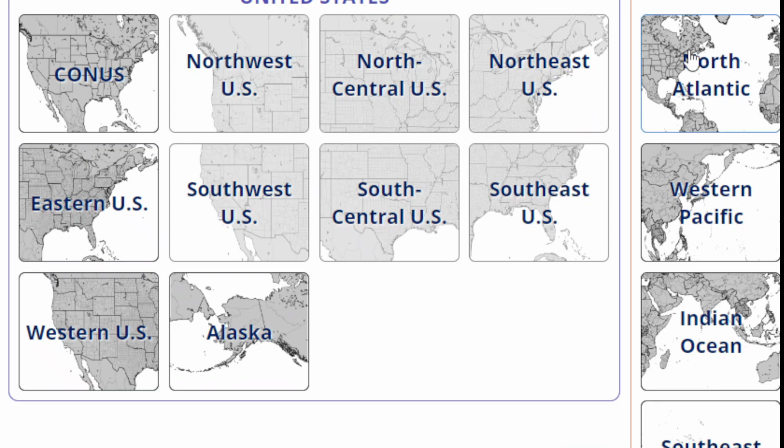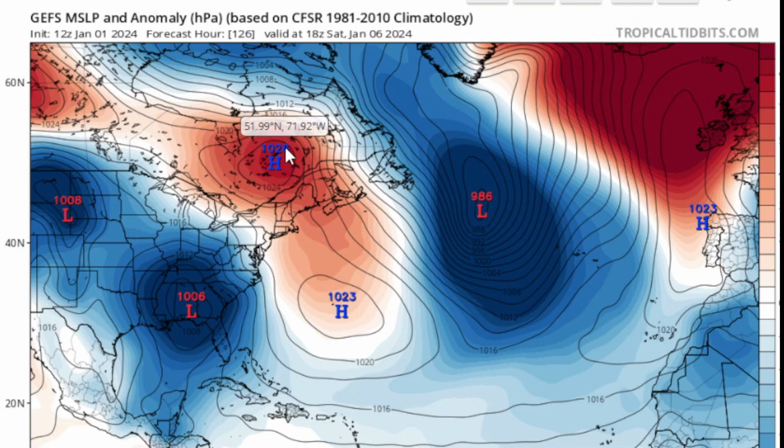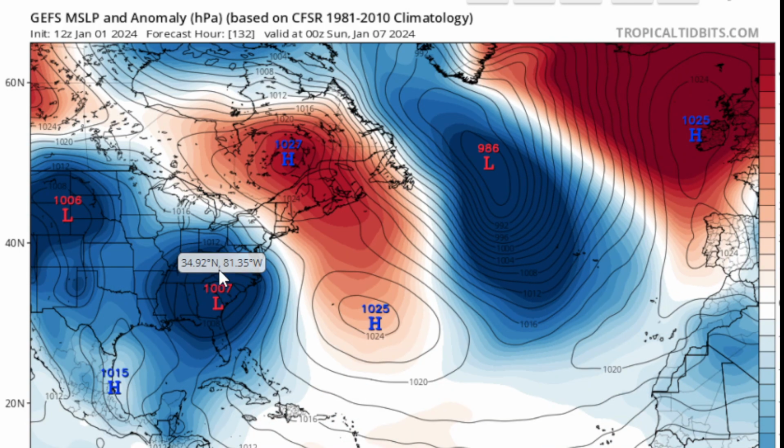Let me go to a different view here. So you have that high pressure in a pretty darn good spot. The clockwise flow is bringing the cold air down to the surface. You have the low pressure coming up, and you can kind of see here, there's a primary low that is going to track to the west. But once it feels the cold air at the surface, it's going to want to transform and find the path of least resistance, which will be right along the coast.